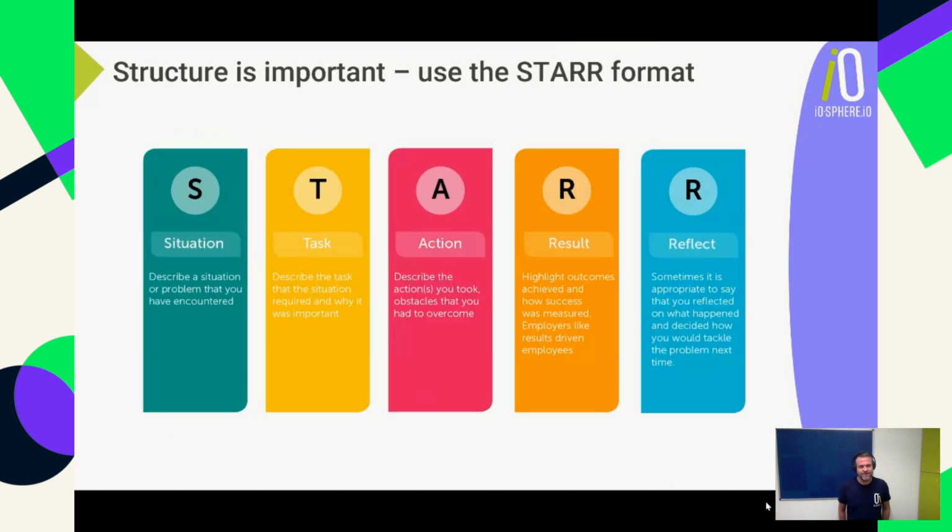One of the things which is really important, and a lot of people overlook for some reason, even though it's in a lot of different content, is the structure that you should use to answer some of the questions. Structure is extremely important because a lot of the time the interviewer on the other side is using structure in order to assess what it is that you're saying. The easiest one that we find here at iO-Sphere to use is the STAR format. The goal is to take each one of your stories and make sure that you're getting all of these across.